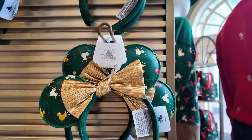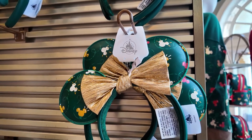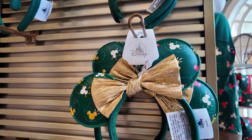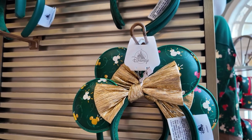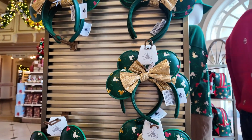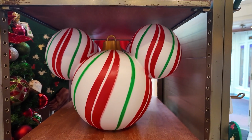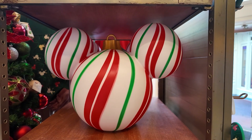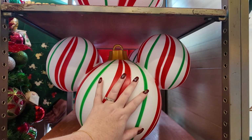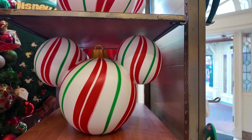And they also have some more ears over here, this nice sort of leathery type. It's probably like a pleather, like a plasticky leather, and it's Mickey's as Christmas lights, and it has a gold bow on it as well. That's really pretty. I really, really like this candy cane. I'm not exactly sure what it is, like sculpture, statue, whatever. It's pretty big. You see, here's my hand. Now, I do have pretty small hands, but that is a nice large ornament.